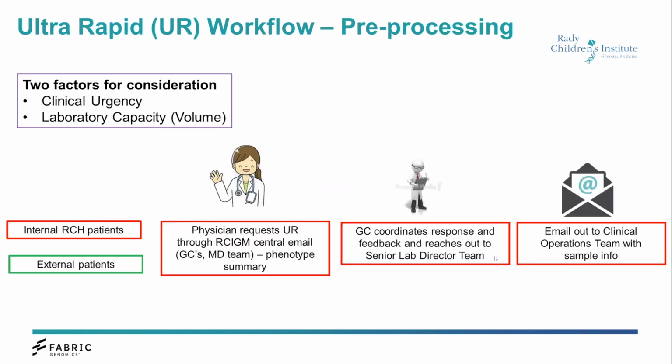So now let's walk through the ultra-rapid workflow. Our turnaround times, as I just mentioned, are dictated by two major factors: laboratory capacity or volume, as well as clinical urgency. Internal as well as external samples can be designated for ultra-rapid processes.